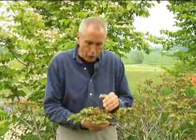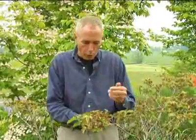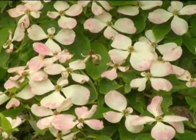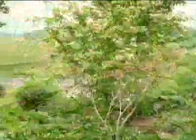The plant right here is a dogwood tree. And if you look, this is our native flowering dogwood, and you can see some of the leaf damage that has occurred on this plant. A lot of these diseases start in the spring. But another thing you might consider is plant one of the new disease-resistant dogwoods that you see right behind me. It blooms later, and there's very little leaf damage on this tree.